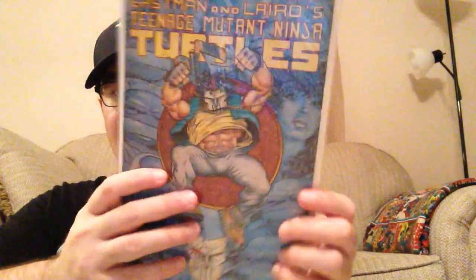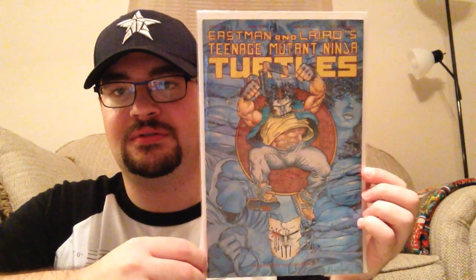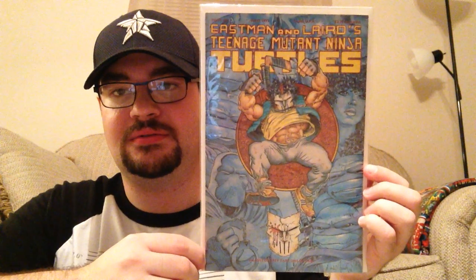Had to throw in a Teenage Mutant Ninja Turtles book because, I mean, anybody my age, you had the toys, you watched the movie. So I've actually got Teenage Mutant Ninja Turtles issue number 48, and big fan of Casey Jones, so I had to go with the Casey Jones cover. Really like that one. Awesome cover.